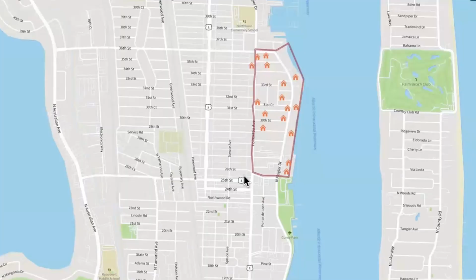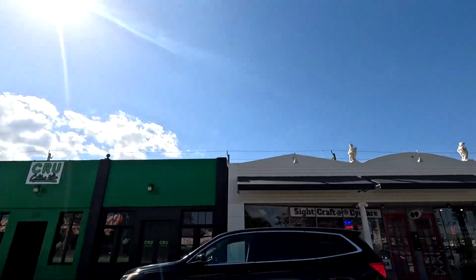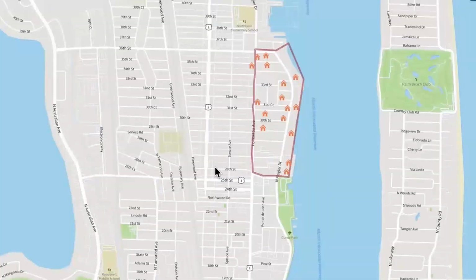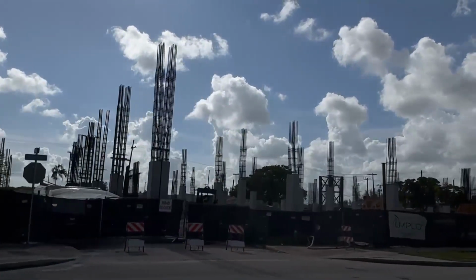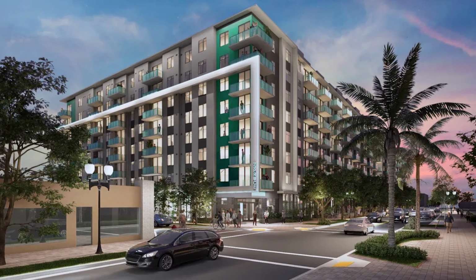And then just to the west of that is the Northwood Village District. That's between Northwood Road and 25th Street. You can see that there are shops and restaurants and historic buildings on all three of these streets. And what's happening at this west end of the Northwood Village, in addition to at 25th, is that this large project is going up, called the Spruce, and it's going to be more affordable housing.